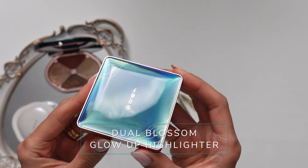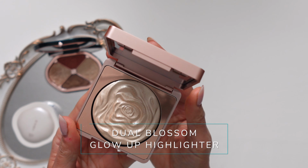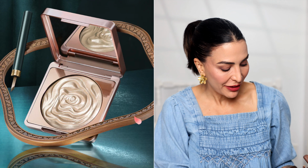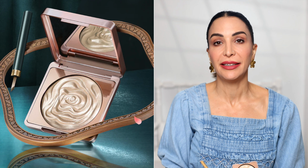So this is the Dual Blossom Glow Up Highlighter. Again, so gorgeous. And then you look at this and it's just perfection. Makeup is so fun. Okay, let's try it with Nikki's brush. N20, fantastic for a highlight. And let's just sweep it and see if we get a nice glow that's not glittery. Oh my God, give me a freaking break. Gorgeous. That is beautiful. It's not too glittery. It's not too over the top. It's just exactly what it needs to be.